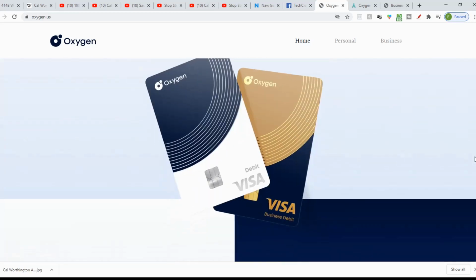And as you can see here, here are the cards. And they have two. Notice they have a business and they have a debit. You can upload. And by the way, you can also upload checks, meaning take a picture, capture, upload. All right? That feature may be out by the time you see this video. More than likely it's out.